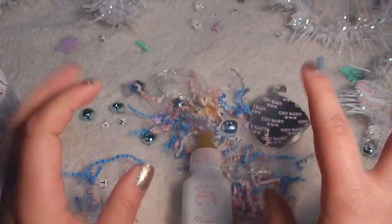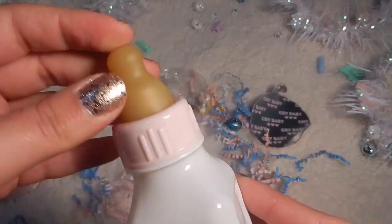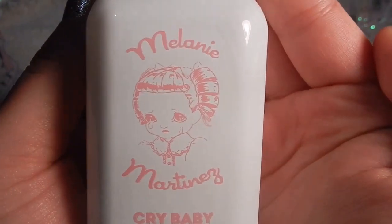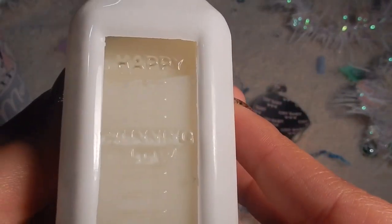Oh, OMG, you guys! And look at it! It's squeezable and squishy. It's like a real, real baby bottle. Oh my god! It's gorgeous, you guys! It's so beautiful, look at this! Oh, I love it! This is the back, and isn't it so cool how it actually looks like milk?